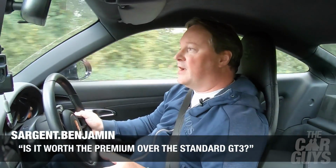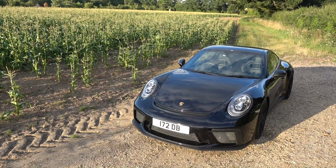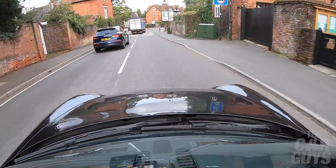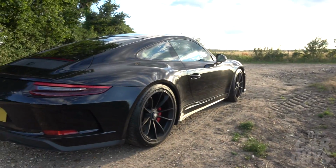Is the premium for a Touring worth it over the standard GT3? Now bear in mind that there are gazillions of GT3s. In the latter parts of the 991.2 GT3's life, 40% of the production of 911s was GT3s, so there are a lot of them around. Now the premium, I think, stands at somewhere around about 30 to 40,000 pounds for a Touring over a GT3, and to be honest, I think it is worth the premium because the Touring is a very special car. Now that might be ludicrous for me to say that, and obviously I would say that since I actually did pay the premium and I've got one, but I think there is something special about this car that goes further than just having the wing removed.